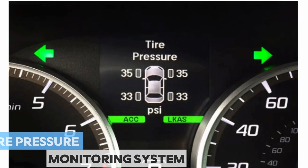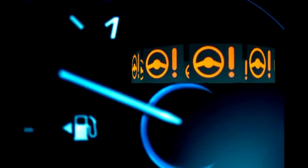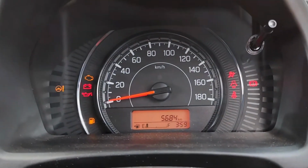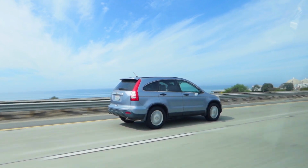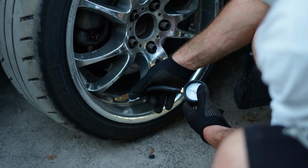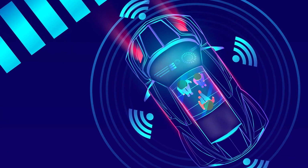Number 7. Tire pressure monitoring system. This light means one or more of your tires are underinflated, or sometimes overinflated. Low pressure can lead to poor handling, reduced fuel economy, and even a blowout at high speeds. So, you should check your tire pressures as soon as possible with a gauge. Don't just eyeball it. Trust the sensor.